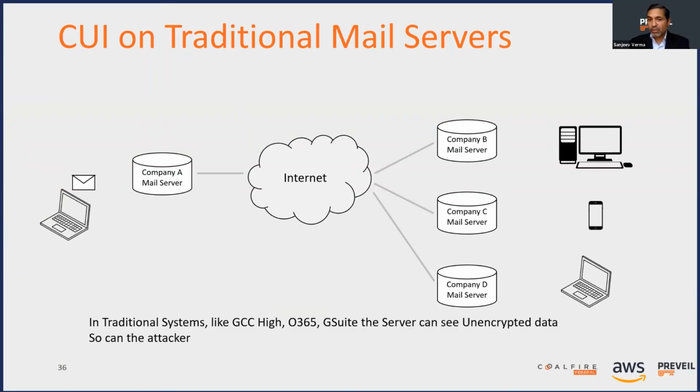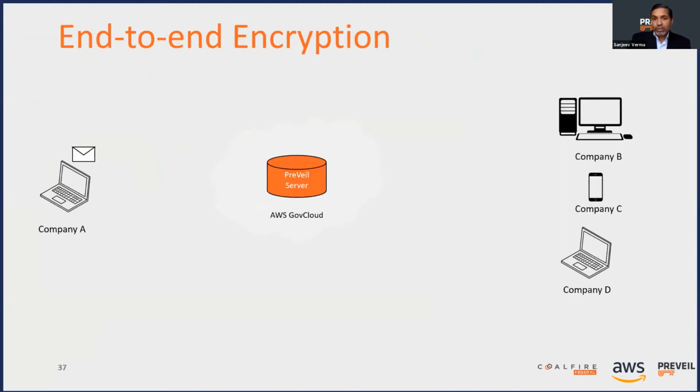So in a traditional system like your Office 365 email, as an example, you send it encrypted in transit, it's stored encrypted at rest, delivered to the receiving company servers, and so forth. But as you noticed with the recent Exchange server breaches and others, these servers have the ability to look at decrypted information. And so therefore, so can the attacker. Attackers are sophisticated. And as the National Security Agency says, you got to assume that they will get to those servers. So how do we protect your information even when the servers will be compromised? It's using a technique called end-to-end encryption.